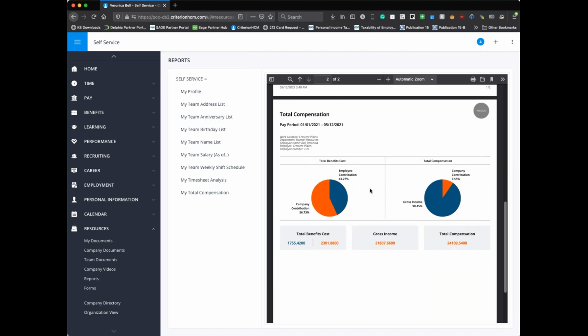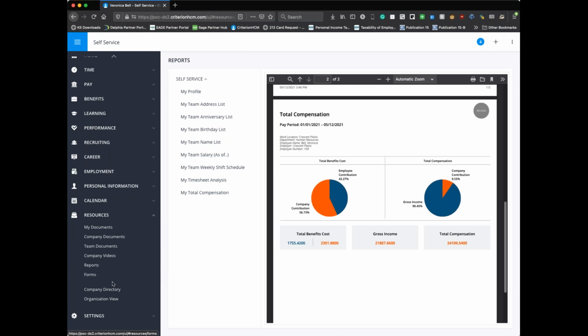And this updates as we go through. So I've only run it through May here, but if I was towards the end of the year, it's going to be updated showing whatever has changed, the compensation, bonuses, et cetera, that would all be in here. So that's a great example of a report out there.